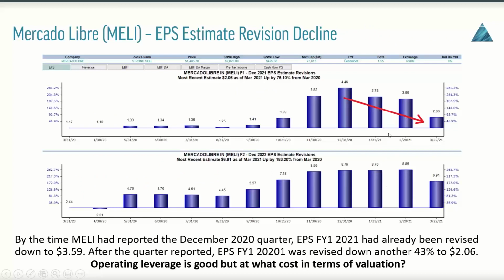The interesting thing with Mercado Libre is it was kind of a 1-2 punch to investors. And this literally just happened this month. I believe they reported around March 1st. And what I want everybody to see is that we did get a little bit of an estimate decline here for F1. This is the December 2021 quarter on 228. So we had fallen all the way from 446 to 359. I wasn't necessarily concerned at this point.